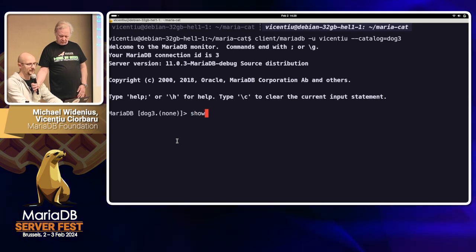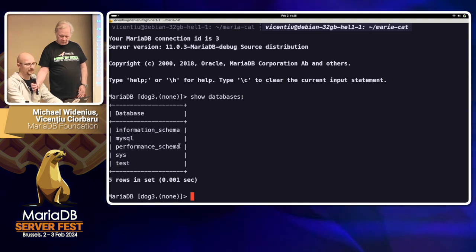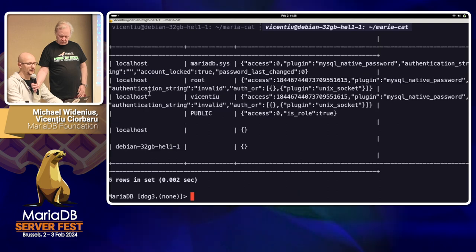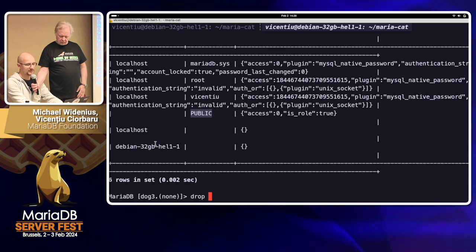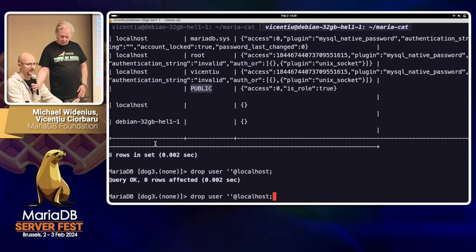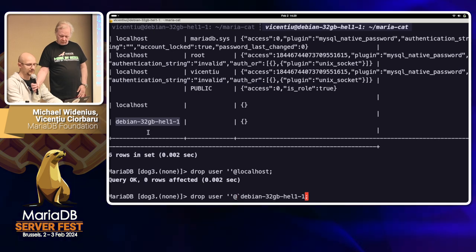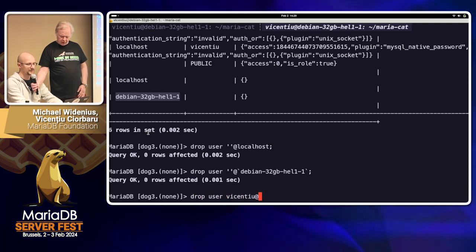I can do show databases. We don't see any hint of a catalog here. If I select from mysql global priv, you'll see we have the default users: root, Vicenzo, the public role, and two anonymous users. Let's drop some of these. I will drop all the anonymous ones, and I'll also drop Vicenzo. Yes, I'm dropping myself.